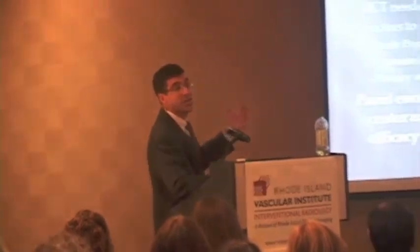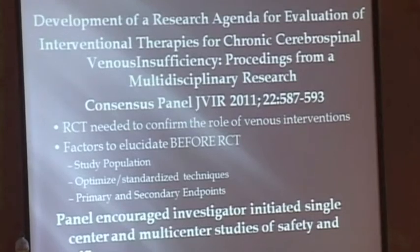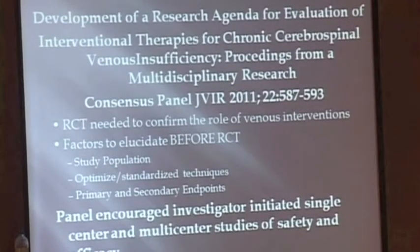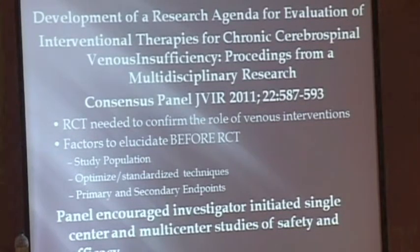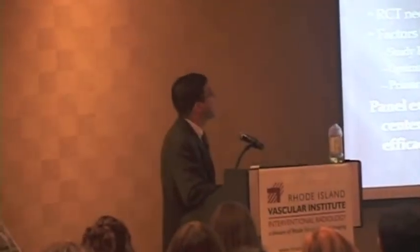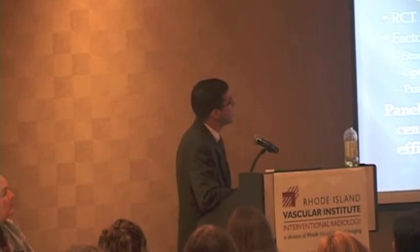Obviously, this is all theory at this point, and everyone recognizes that it's theory, including a multidisciplinary group that met recently, last year actually, to discuss, this was a consensus panel that met to discuss what research needs to be done, what should be on the research agenda to figure out the right way to address CCSVI and its relationship to multiple sclerosis. And so this was neurologists, vascular surgeons, interventional radiologists, interventional cardiologists, pathologists. Everyone came up with the concept that in order to move this forward the way it should be moved forward, we need to do what are called RCTs, or randomized controlled trials.